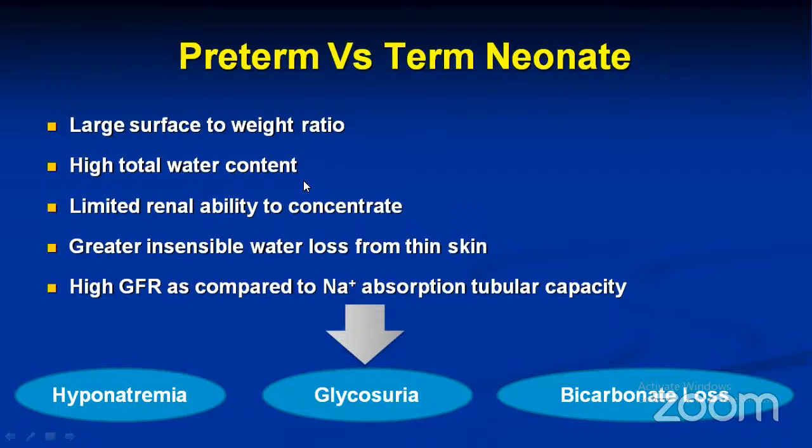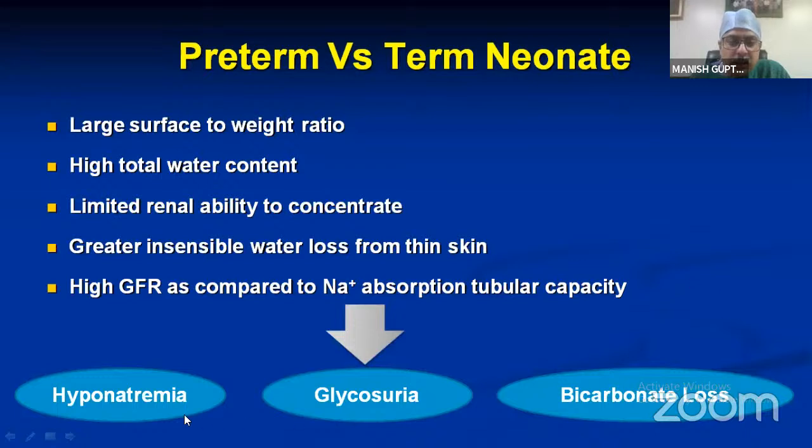Okay. And all these three changes make these pediatric patients more susceptible to hyponatremia and glycosuria, and there are increased chances of bicarbonate loss.